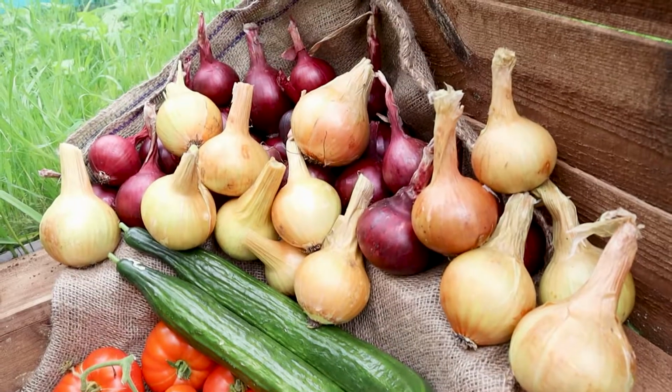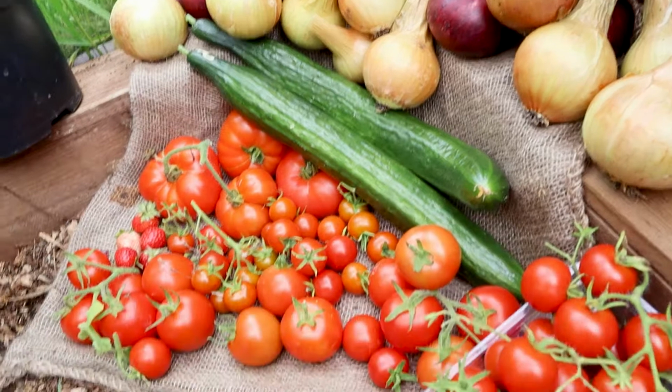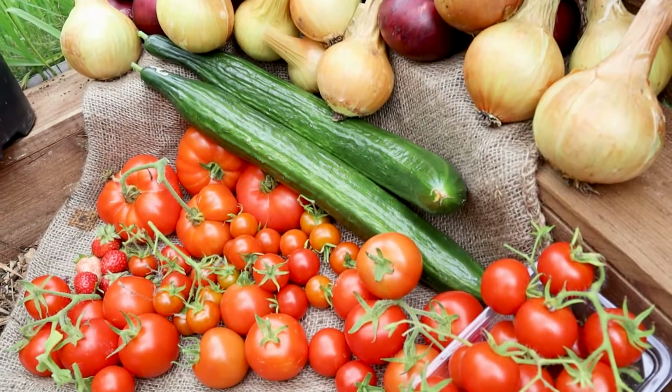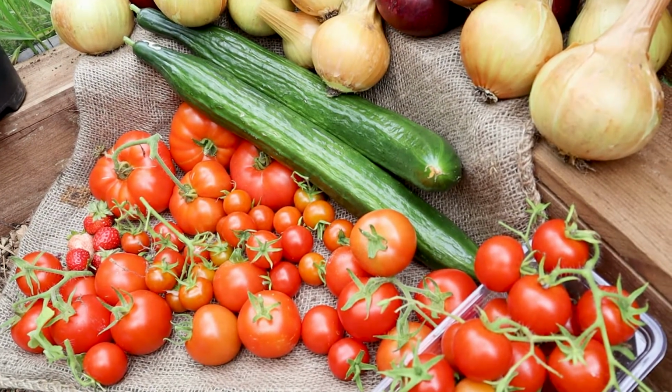And there we go, look at this for a harvest. So we've got all the onions. These are the ones off the table, and the ones we had hung up at the back, they've dried amazingly. And then look at all these tomatoes. We've got so many different varieties, and they're all absolutely amazing. And I've got 2 cucumbers that the guinea pigs are going to love. So I'm really pleased with how this has turned out today.